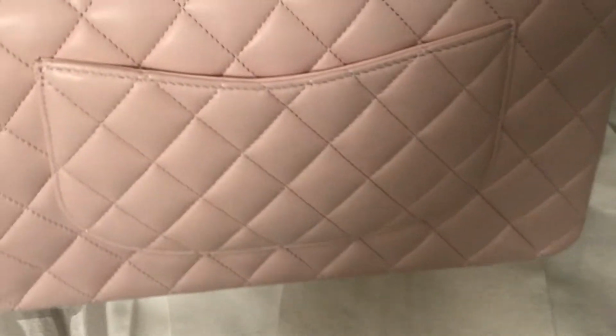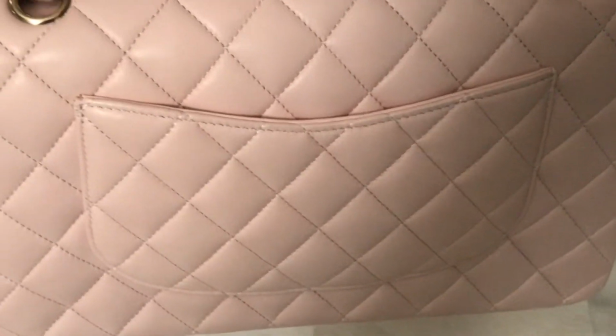I love the color, and there's really not much going on. If you see any darkening on this, it's only a shadow. There's no color, no dirt or anything. I have never cleaned this. I've never used any kind of leather conditioner, nothing, because that's what they told me when I first purchased it. To not put anything on there.